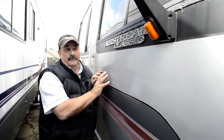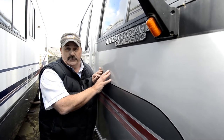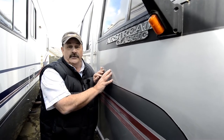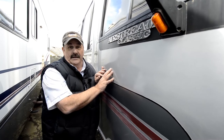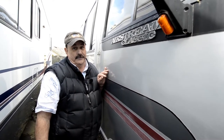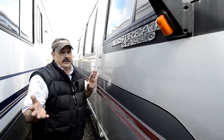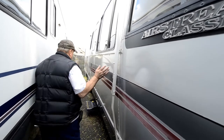In fact, the owner of the company and myself went over to the RV storage where they always kept this undercover. So this will be a good one for you. If you know anything about Airstream, I promise you, you won't be disappointed with this motorhome. It shouldn't last long. Let's go on down and keep looking.